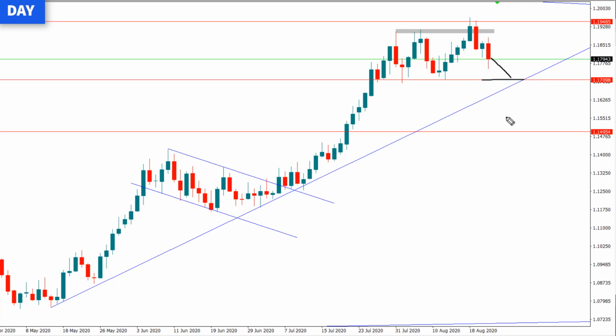bulls and the bears. As well, pay close attention to the key level structure of 1.19485. If the bulls fail to defend the key level structure right here, that is 1.17098, then it's a signal the bears are willing to retest the previous key level structure, which acts at the price level of 1.14954.